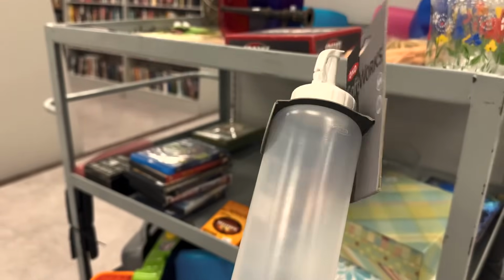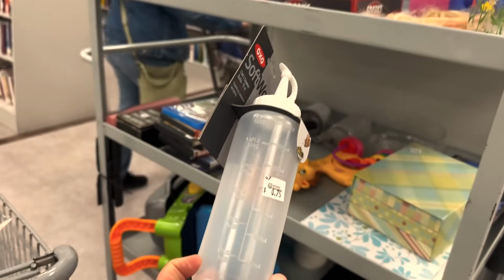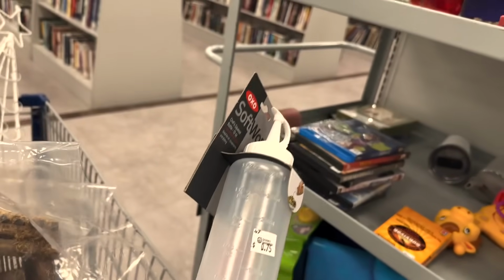I'm going to pick it up because I know it's probably more in the store. And these are perfect for glue. We buy it by the gallon or you can put paint in it. It's just easy for squeezing it out. It's a good price for a good quality one. We usually buy the cheap ones.